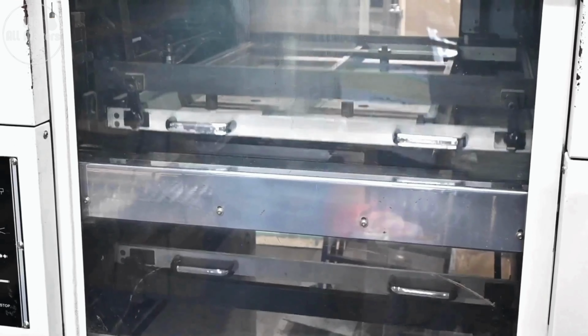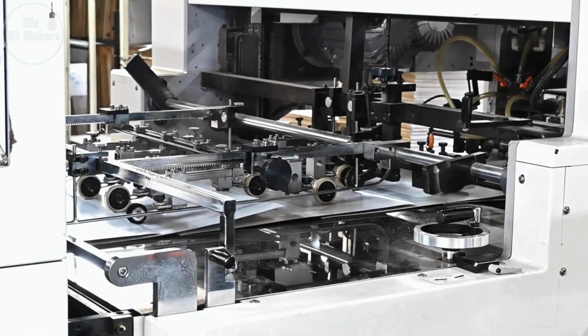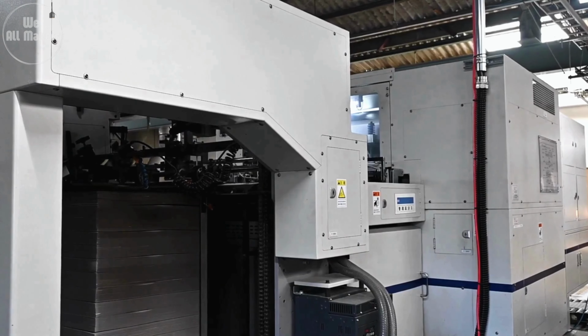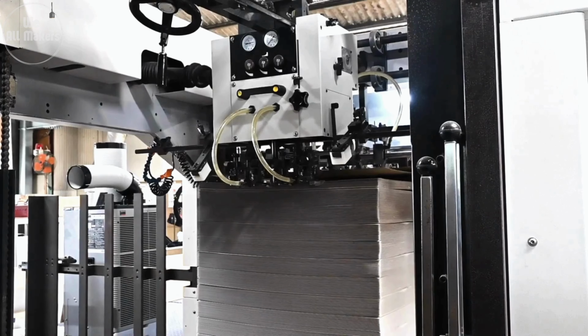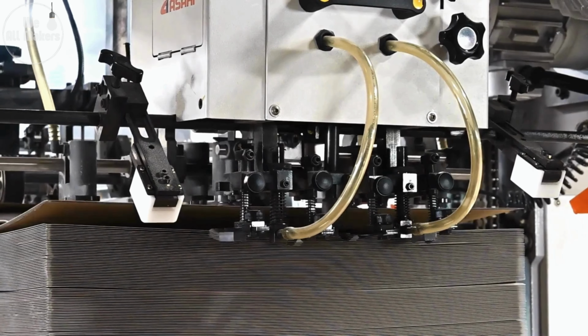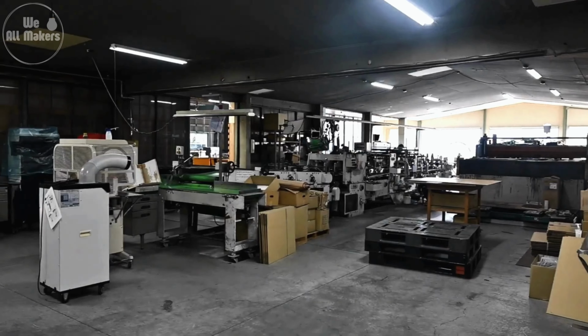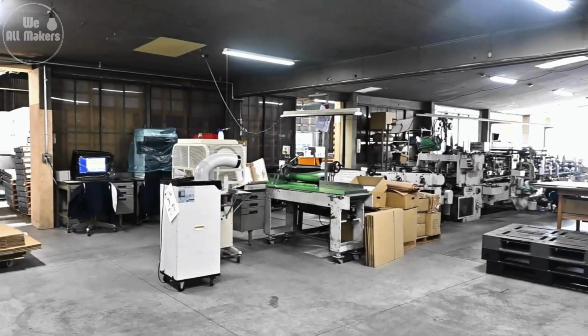It's fascinating how such a straightforward mechanism can play a crucial role in maintaining order and efficiency in the packaging line. This step is essential for ensuring that the boxes are well organized and protected during transport, showcasing the blend of manual skill and practical design in modern manufacturing.